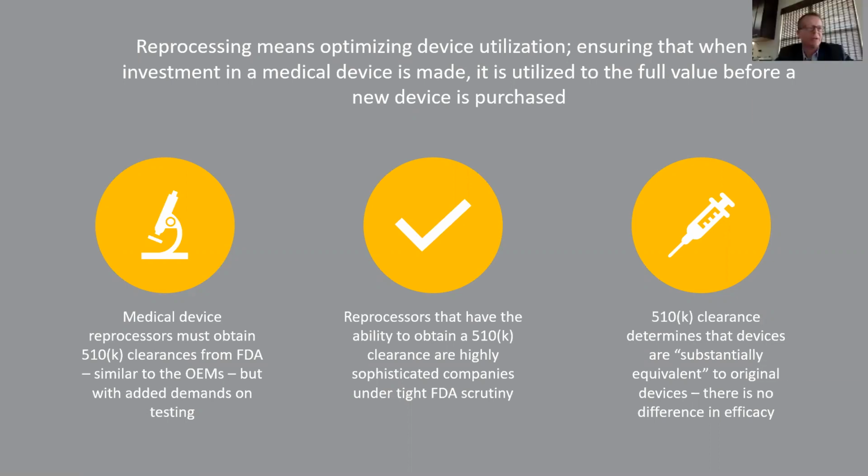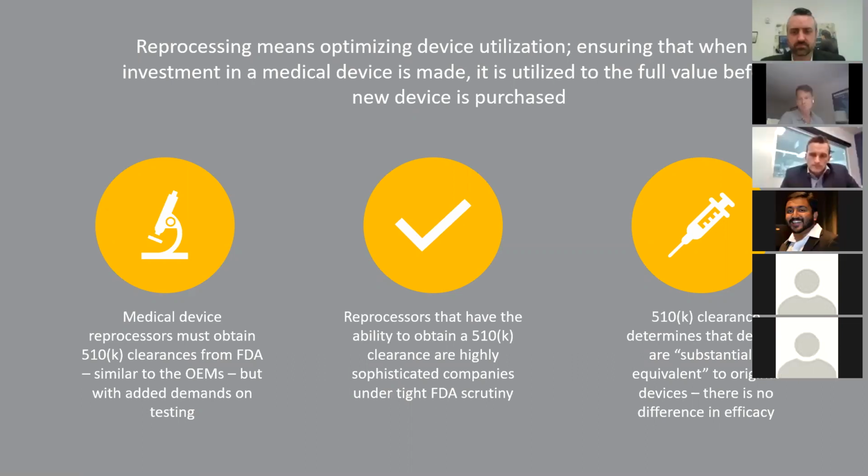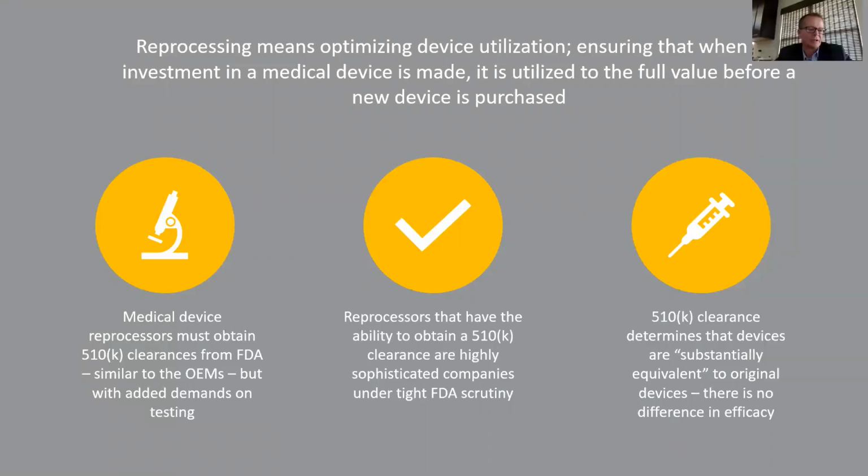There are three pillars in reprocessing as a fairly advanced industry today. Number one, medical device reprocessors can only sell back single-use devices that have been reprocessed if they have a 510K clearance from FDA, similar to original manufacturers, but there are added demands to reprocessors in demonstrating that this can be done safely and without changing the functionality of the device. This has meant that companies that today are single-use device reprocessors organized in the Association of Medical Device Reprocessors, AMDR, are very, very sophisticated companies that function under tight FDA scrutiny.